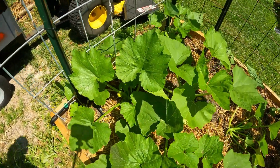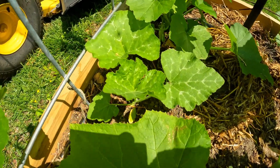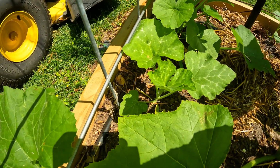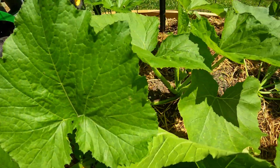If you come over here, you'll see these leaves right here, how they have that white on them. That just is a different variety. So you do need to be cognizant of that. But overall, there's nothing else going on here as far as disease goes that I can tell.